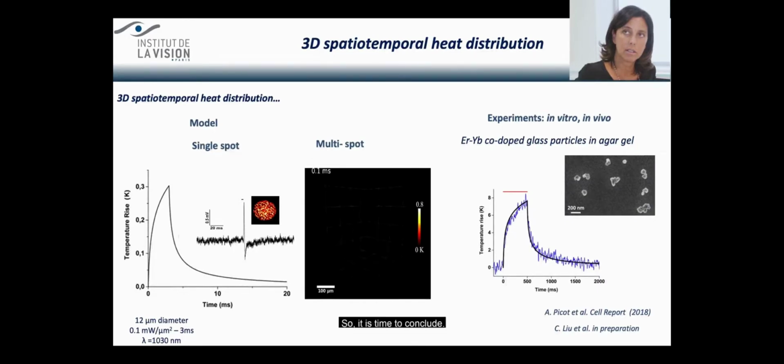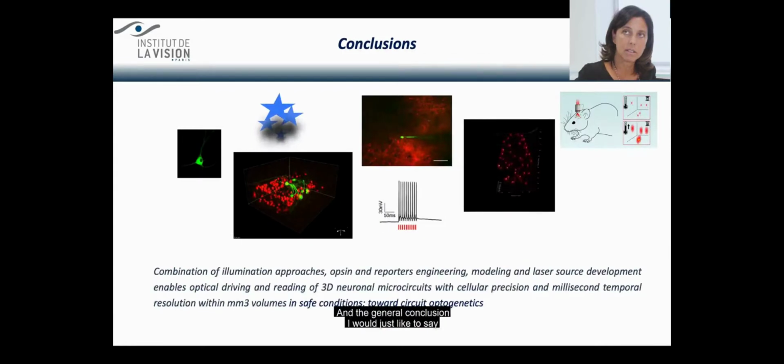So it is time to conclude, and the general conclusion I would like to state is that today a combination of different approaches, which include illumination approaches, but also opsin and reporter engineering, modeling, and laser source development, puts us on the way to manipulate neuronal circuits in a very precise way, and therefore to perform what I define as circuit optogenetics.